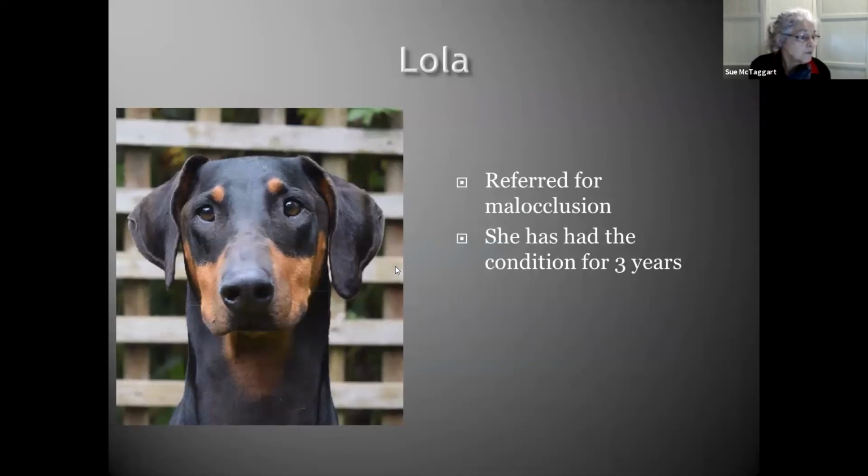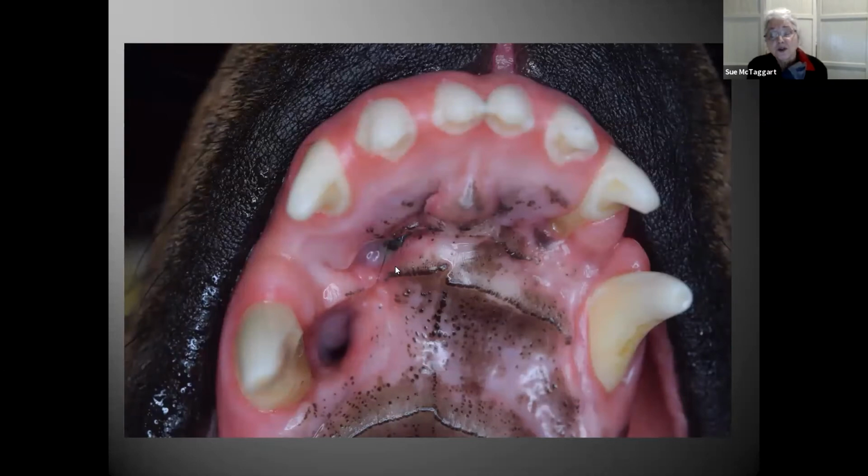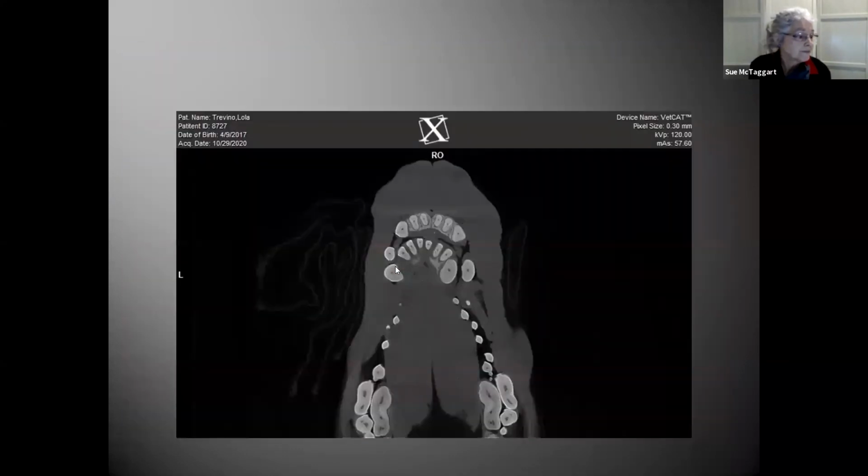Okay, Lola came for malocclusion, and she has had this condition for 3 years. She had base narrow 404 and her mandible was skewed to the left. Teeth 404 and 403 had created deep defects in the palatal and incisive bones. So this coronal image shows the occlusion in a whole new way. Note the mandible skewed to the left and it's shorter. And you can see how the carnassials sit in relation to each other. Note that the left side is more distal in relation to the right side.